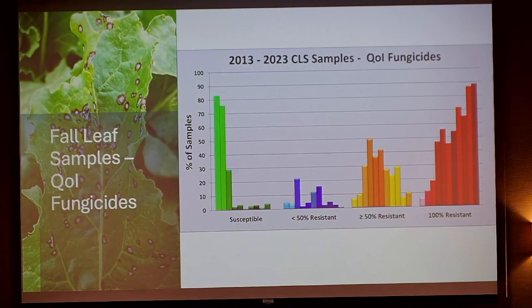So I'm going to go through each of these. The first one is QOI. You can see that we still had very high levels of resistance, just looking across the last decade here on the x-axis, and nothing really to note of any consequence here other than they're still resistant.